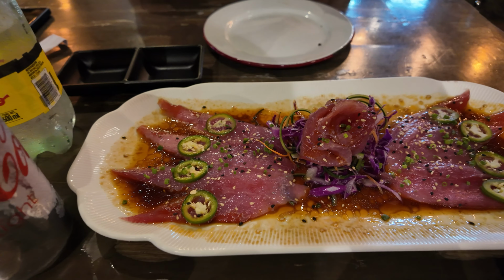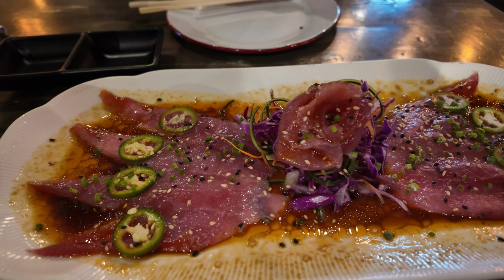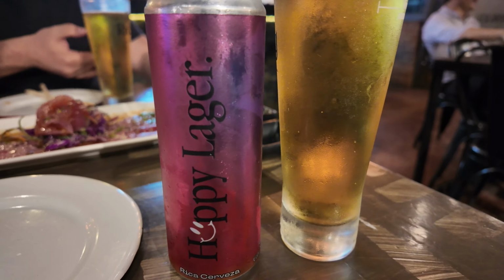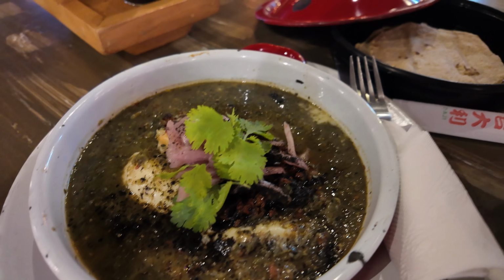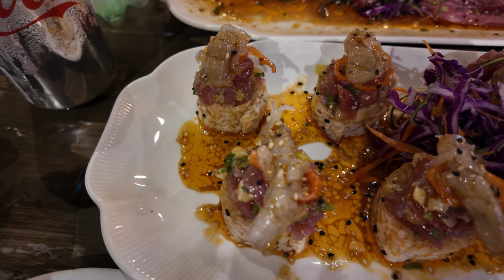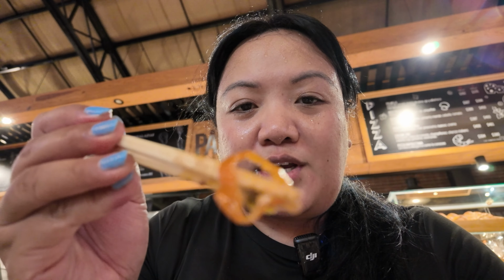Thank you. So we have some yellowfin tuna sashimi that our waiter actually caught himself this morning. I'm so excited. Habanero off before I die. The sushi has habanero.